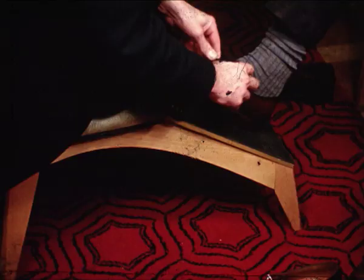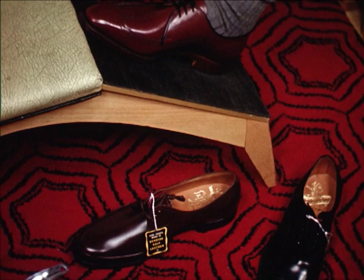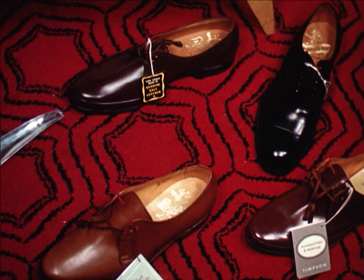This is really the end of our story. A completed pair of shoes being fitted to the feet of a Timpson customer. The aim of us all is the provision of a range of shoes from which this customer can make his choice and be satisfied in style, quality, comfort, and value.